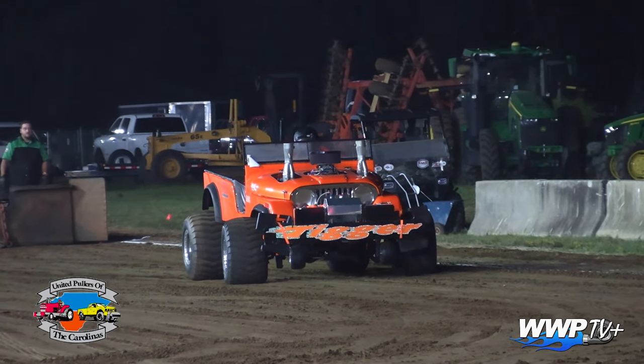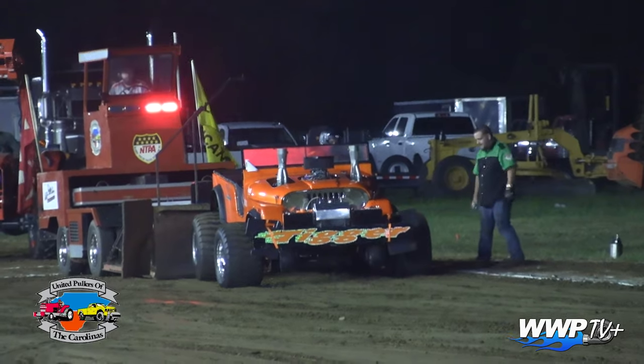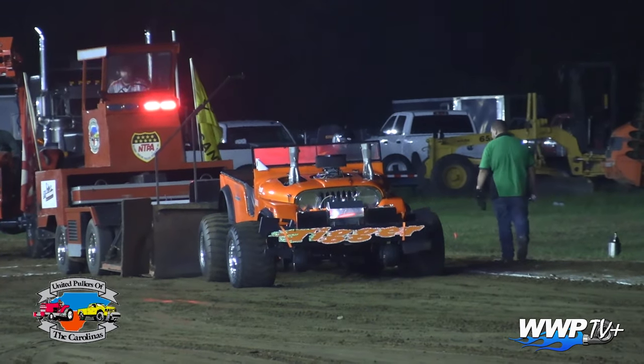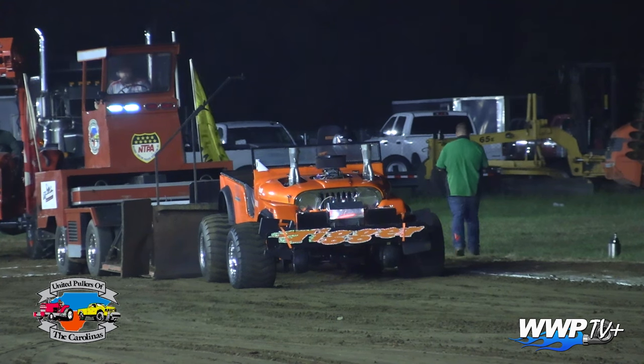We're still in that, just letting everybody know about it. Martin Jr., Tigger, this is one of Bert's picks. I like the looks of this truck. Hey, well, if you can't see this truck, you got a problem. I love the bright orange.